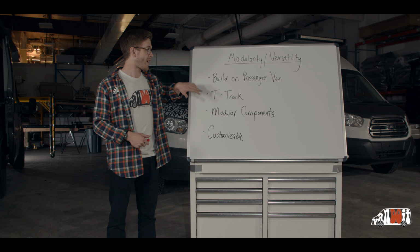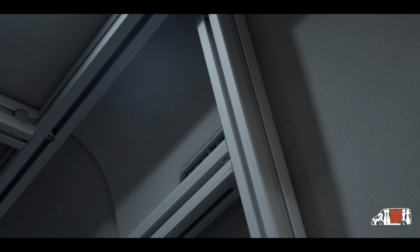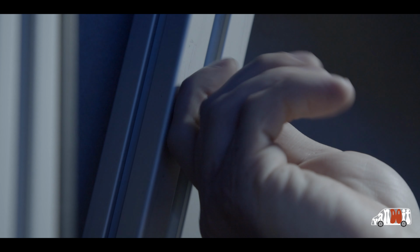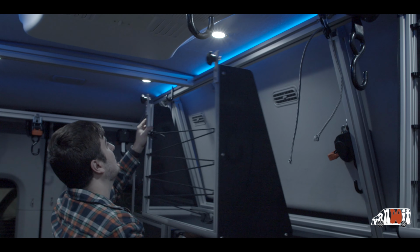The second is the fact that we utilize T-Track. What T-Track is, it's aluminum. It's the aluminum that we utilize that we talked about earlier, but it's actually got a grooving in it that allows you to mount stuff literally wherever, which allows us to have modular components.